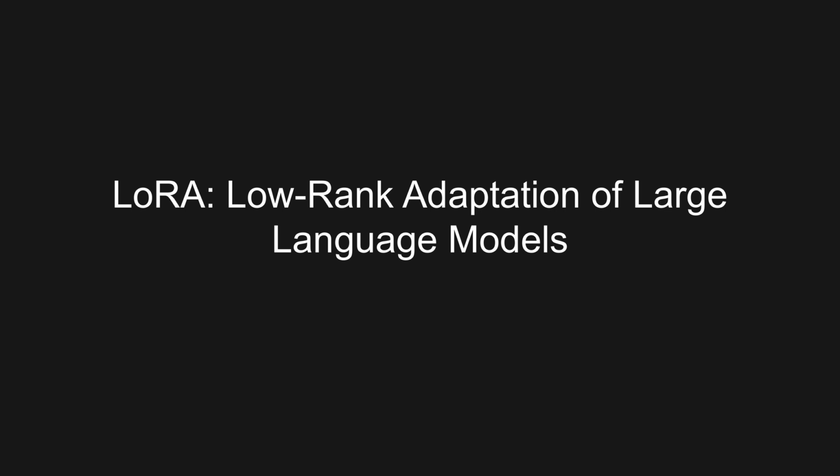Exactly. LoRA's importance lies in its parameter-efficient fine-tuning. It introduces low-rank decomposition to reduce the number of trainable parameters. This makes it possible to adapt models with far less memory overhead. What's your take on this, considering what we've learned from flash attention and scaling laws?